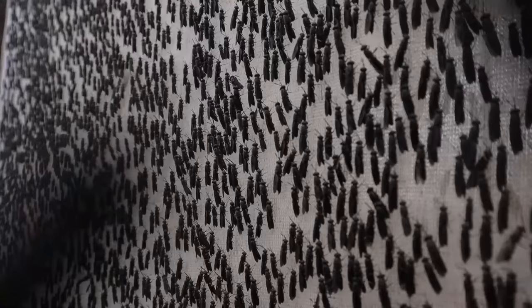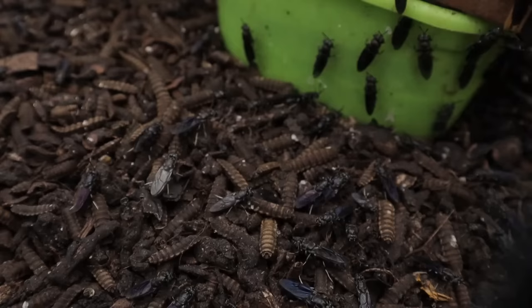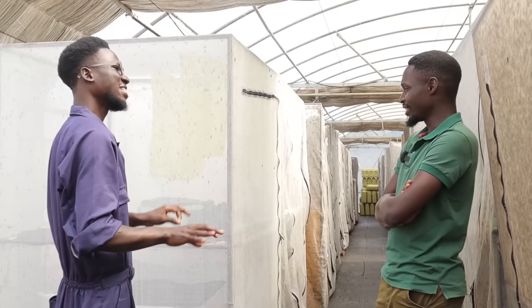But the other thing is that, to increase the welfare, the fly within the love cage has different colored surfaces. I can see even a light green surface, light blue, red, yellow, and a white net. This increases the livability, and of course, they feel at home and they feel that they're not bored.